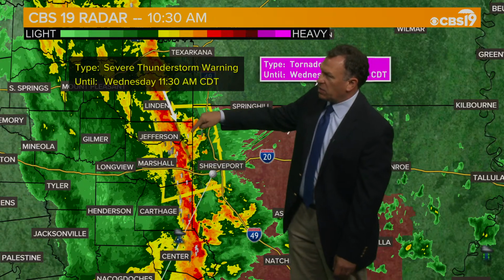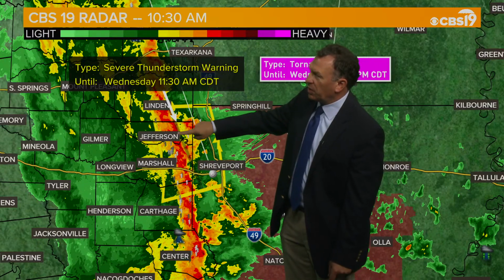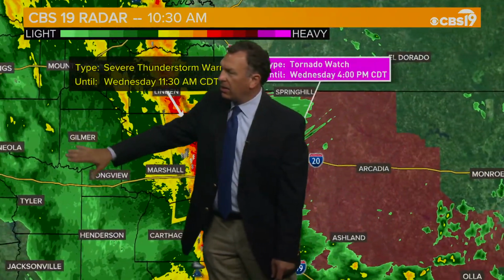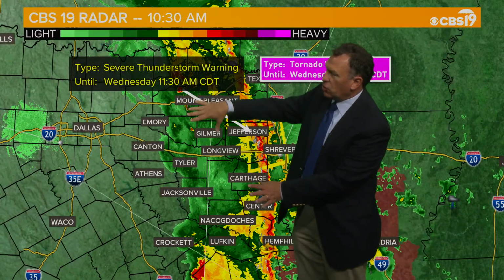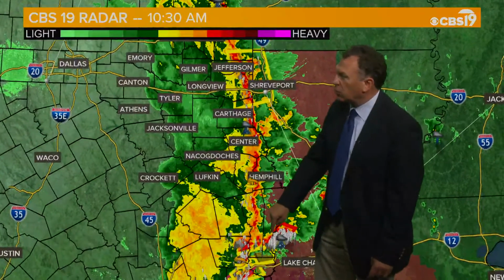These little green areas would indicate weak rotation, and it just went away. So this is continuing to weaken. That's interesting to note, and that's good news. Meantime, all the way back into Tyler and Gilmer, Jacksonville, Mineola, rain is ending now at Emory, Canton, and Athens. And then this is just a gentle rain. Lufkin, maybe a little bit of heavier rain down toward Trinity County.